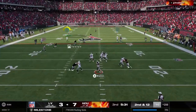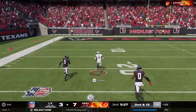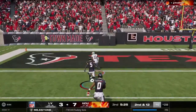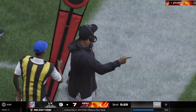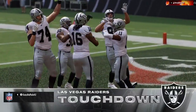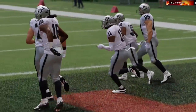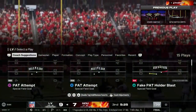Operating from the gun, Mason. And got his man complete. Down to the 10, and he will score. Touchdown, Las Vegas. Trey Tucker, 72 yards. And the Raiders come right out of the locker room and score here in the opening minute of the 3rd quarter.